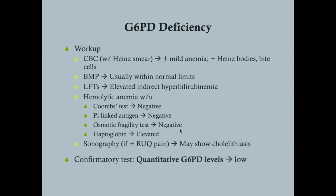What we just did here was eliminate some of the other forms of hemolytic anemia. And the sonography, if there's right upper quadrant pain, may show cholelithiasis. If you were to just get a sonogram, you may see gallstones, even if they don't have right upper quadrant pain. But there's no need to get a sonogram if they don't have right upper quadrant pain. The confirmatory test here is quantitative G6PD levels, which will demonstrate not only do they have G6PD deficiency, but how severe it is.